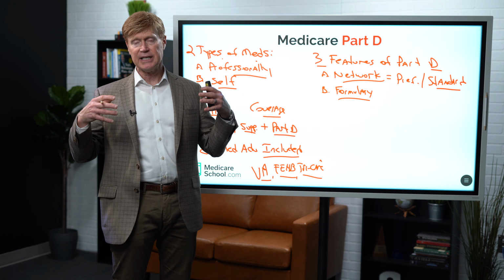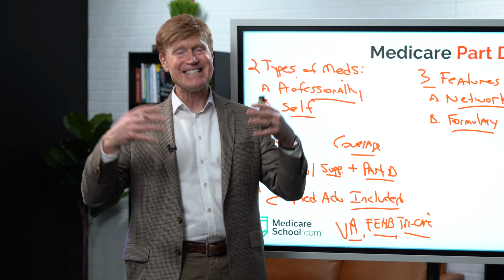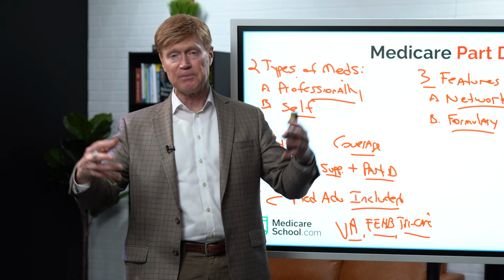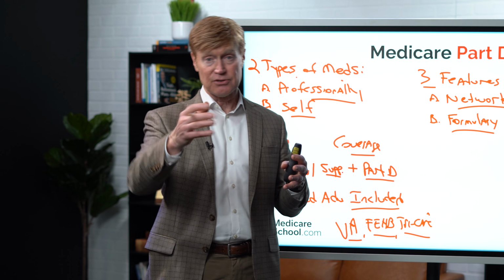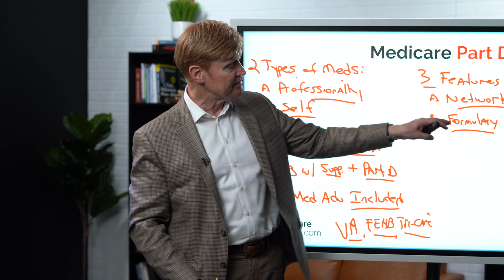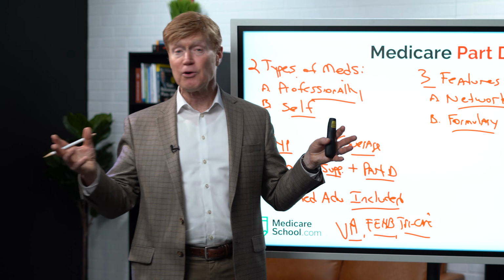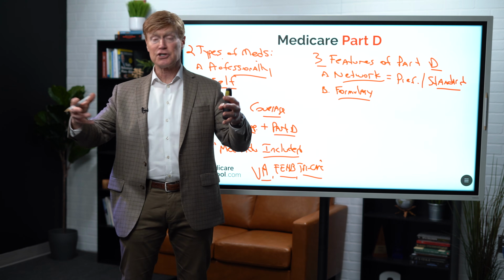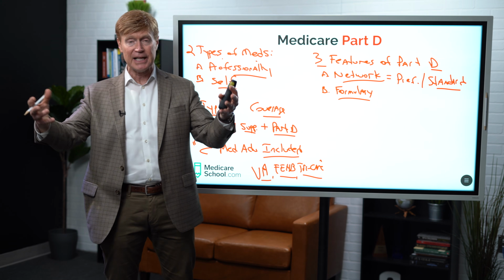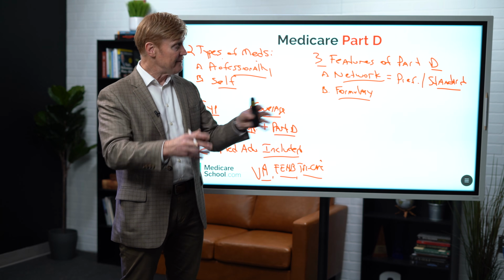But if a medication is available, the way it works is that for every disease category, any kind of issue that people deal with for health reasons, there has to be at least 2 medications as long as they're manufactured. We have to have at least 2 medications to treat that particular disease in every formulary. All right? Now, there could be 10 or 12 medications available. I can assure you all those are not going to be covered. That plan is going to select a few of those medications that you can get, and those will be in the formulary.